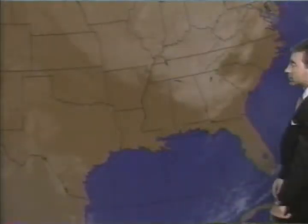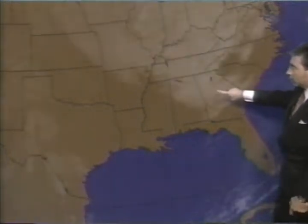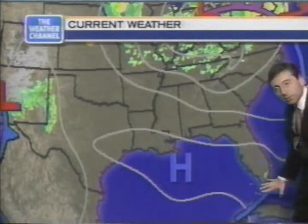Where we've seen the downslope, temperatures a little milder at Washington, D.C. Wrap-around low clouds showing up here in the Tennessee Valley, down to northern Alabama, North Georgia. Sunshine, though, along the Gulf Coast. And there you can see the front slipping south of the Florida Peninsula.